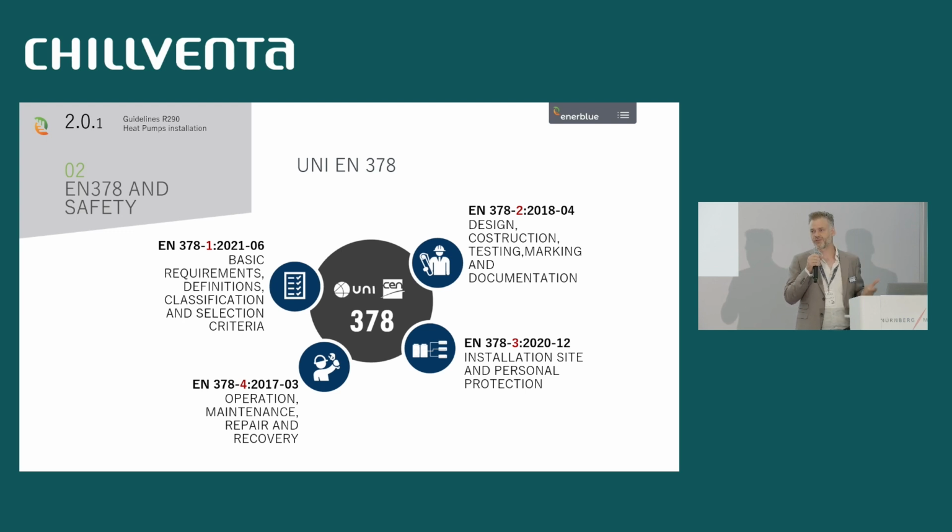This normative actually exists from a long time, if I'm not wrong, from 1994. And it is used to manage the safety of, let's say, dangerous refrigerant machines, like ammonia chillers, for example. The fact that R-290 is now being used all over, also in residential applications, helped the normative to be updated, also to include more information and to be more precise and to help us construct safer units, material. So it is divided in four parts.